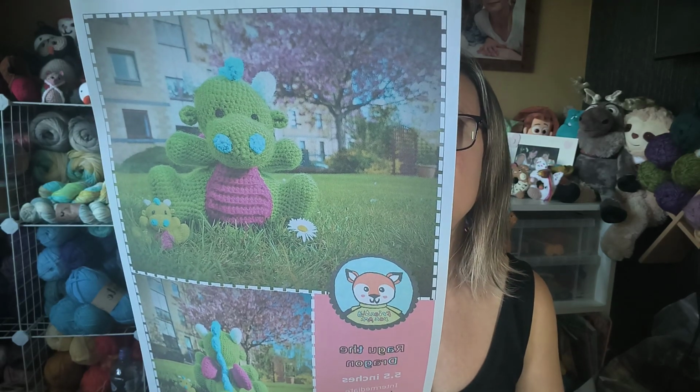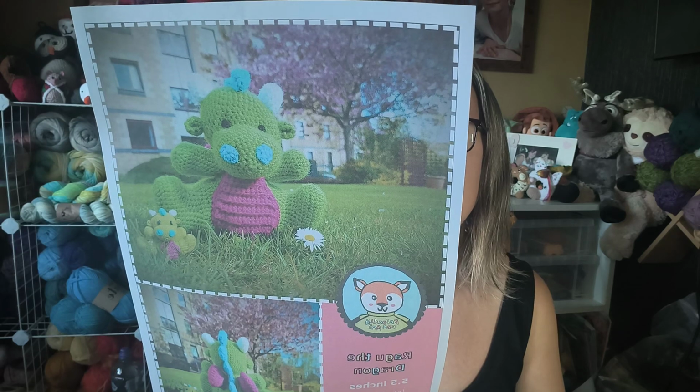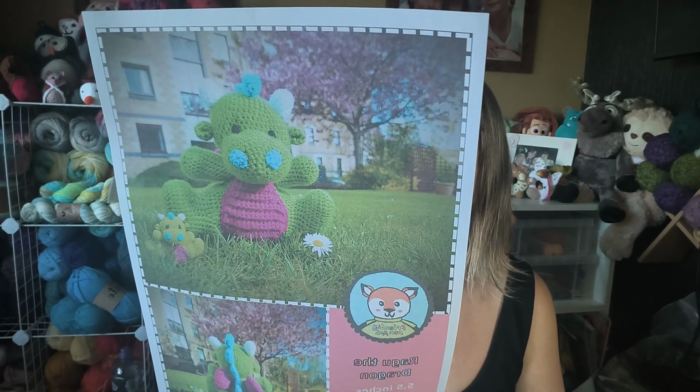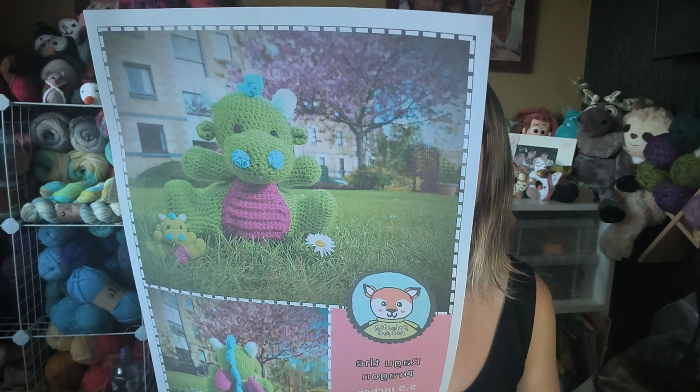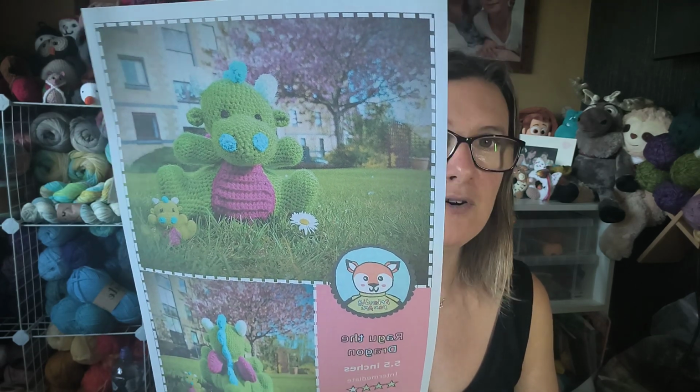The designer's also got a Facebook, which is the Friendly Fox Ami, and they've got a Twitter account as well, which is twitter.com/friendlyfoxami.